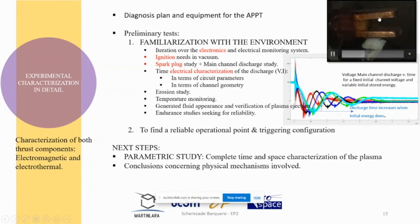So, in function, sorry, of main parameters, geometrical and electronic ones, such as the voltage of the configuration of the ignition system and the electrode voltage, the energy area ratio, the gap, or the role of the propellant itself. This figure represents the main channel discharge, but we can also have an analogous form for the spark plug waveforms.